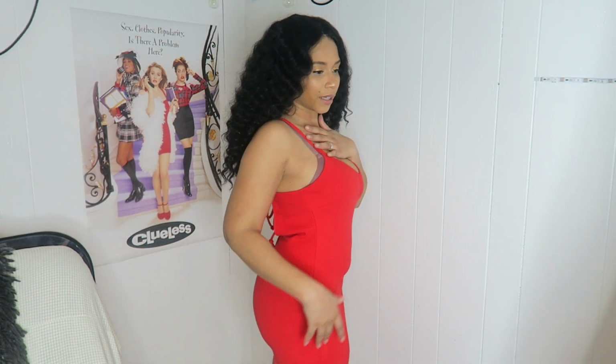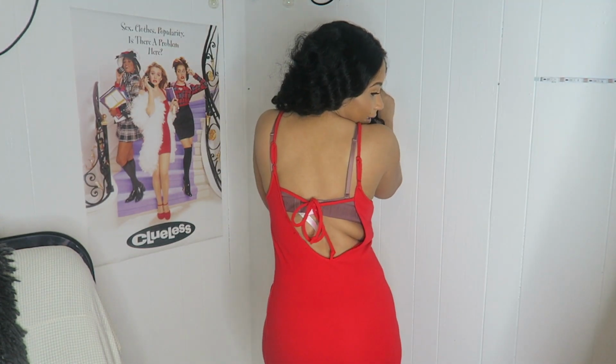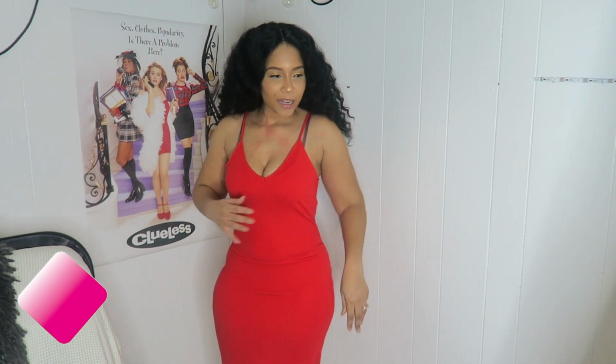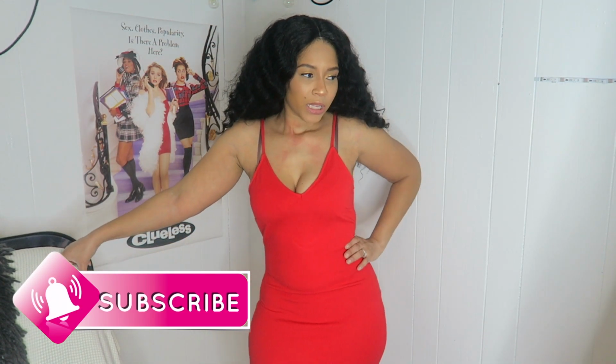So this is what the back looks like. I just put my bra on. I just left it on. But that's what it looks like. It's cute. I like it. I need to tighten it up in the back a little bit. I could have probably went with a small, but we just gonna stick with the medium. That's this dress. It's cute.